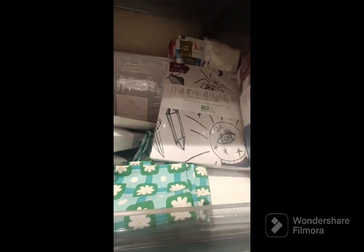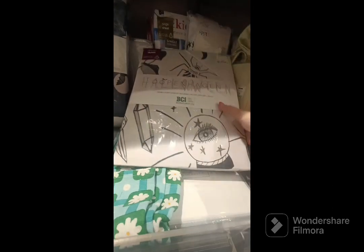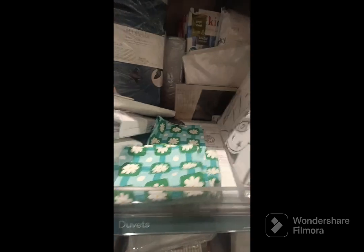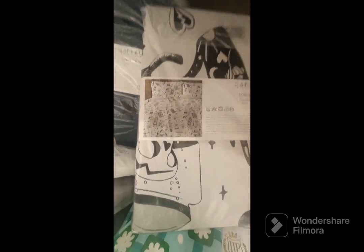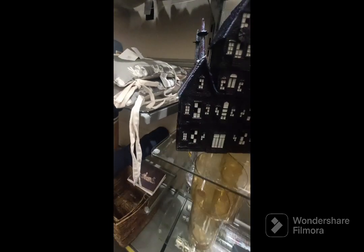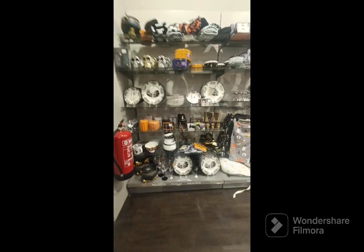Then I found some duvet sets. So you had this one, and I will show you what it looks like on the back. So it's got some cute skeletons on it. And then you had this more witchy type one. Again, quite cute. Then on to actual decor, I found this haunted house thing, which looks quite nice.